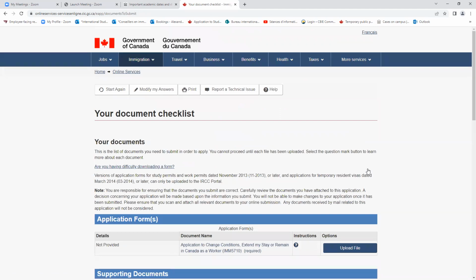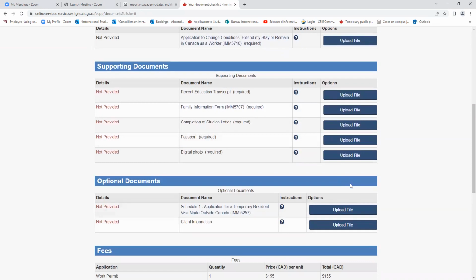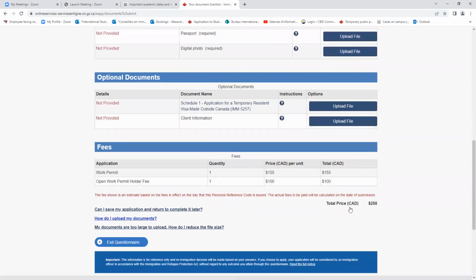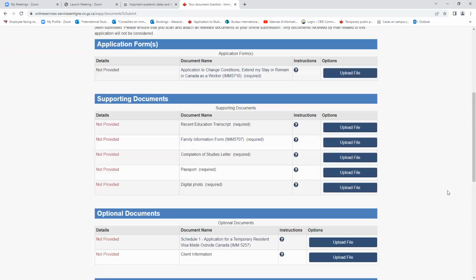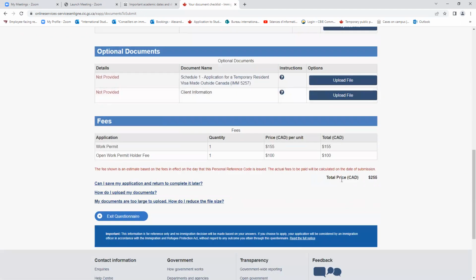So this is your document checklist. So you can see you have a series of things that you need to upload. Then there's some optional documents that you can upload, and then you have the fees here. And then once all of the mandatory documents have been uploaded, a submit or pay your fee button will appear here.